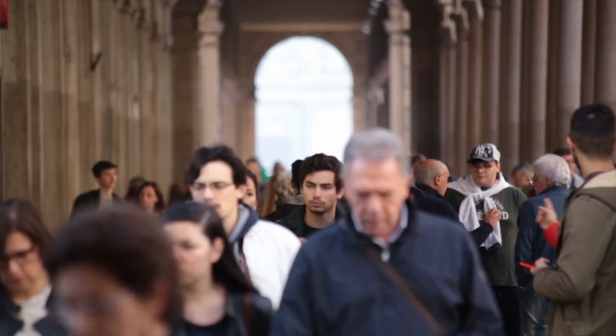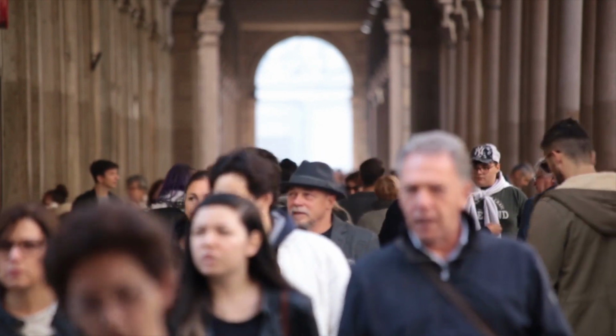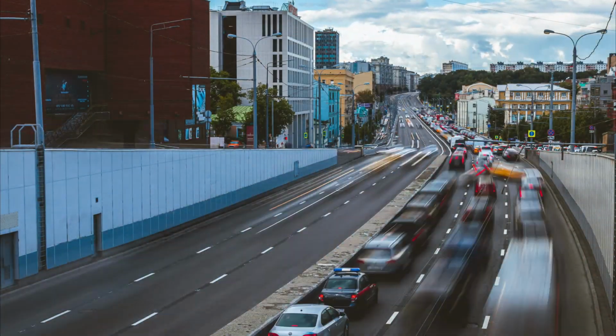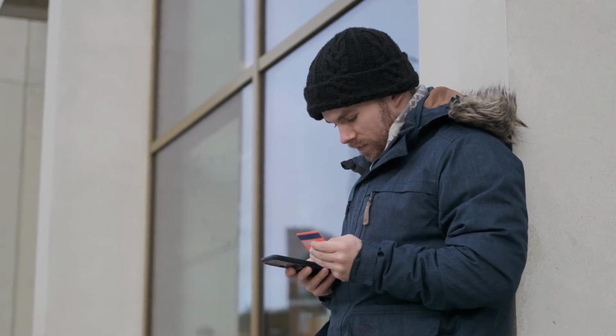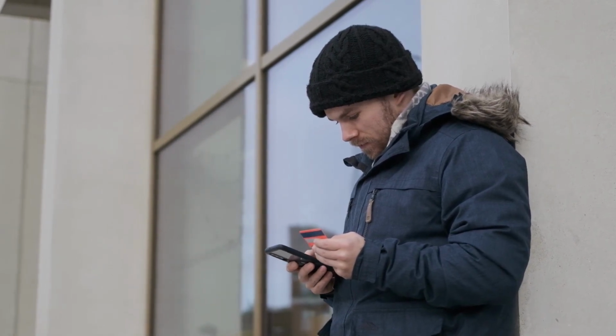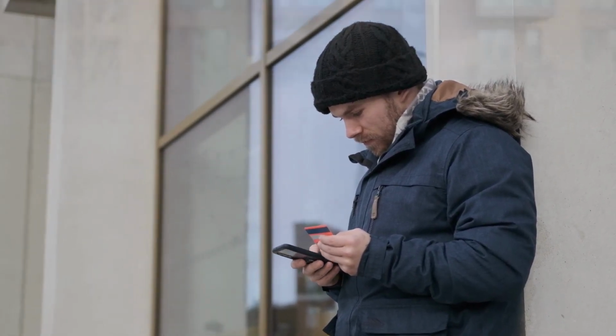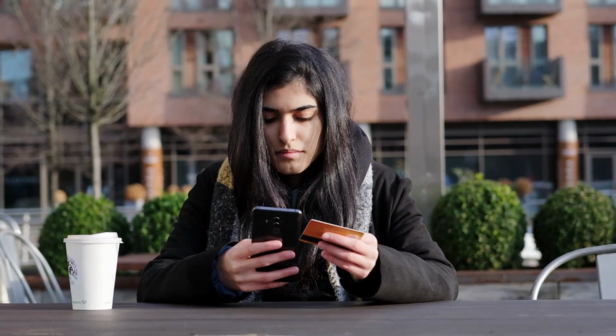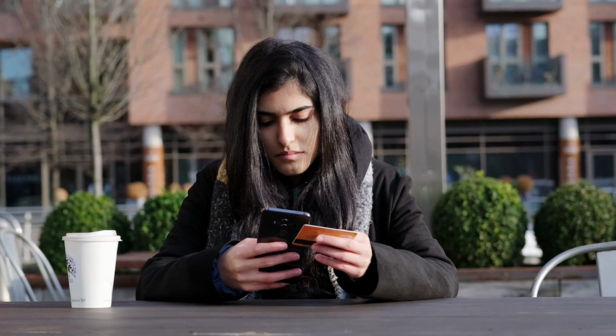First things first, let's talk about getting around in Vienna. The city has a great public transportation system, including trams, buses, and the U-Bahn underground. We recommend getting a 24, 48, or 72-hour Vienna City card, which gives you unlimited access to public transportation and discounts on museums and attractions.